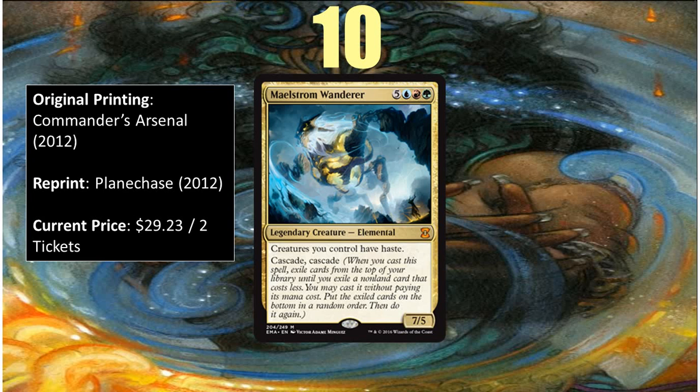But I do have a feeling that foil Maelstrom Wanderers will actually be in enough demand that they will be stupid expensive, and if you end up drafting one of these, I think holding on to it is probably your best option if you're using it as an investment, because it's probably not going to be printed as foil again, at least not for a very long time, and so it will be quite costly. So let's move on to number 9.